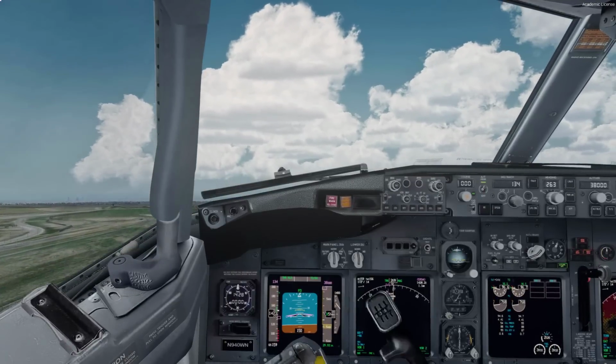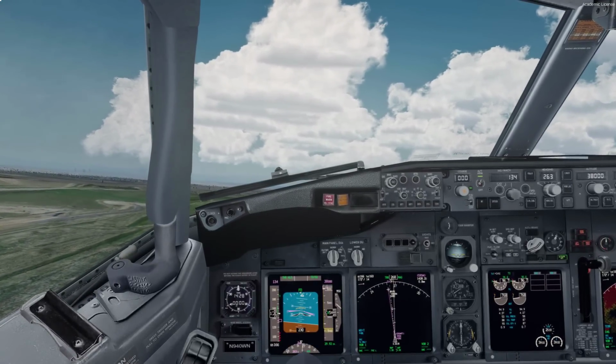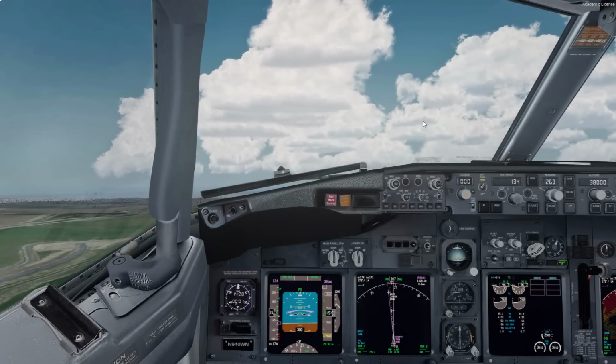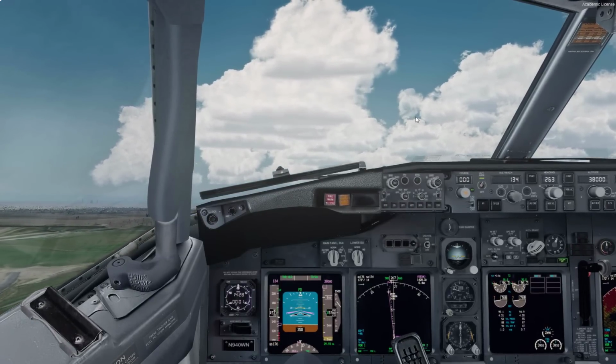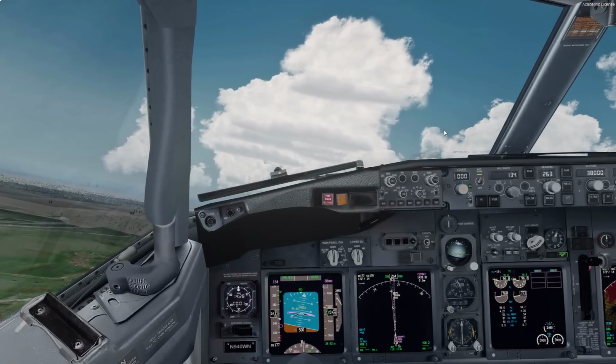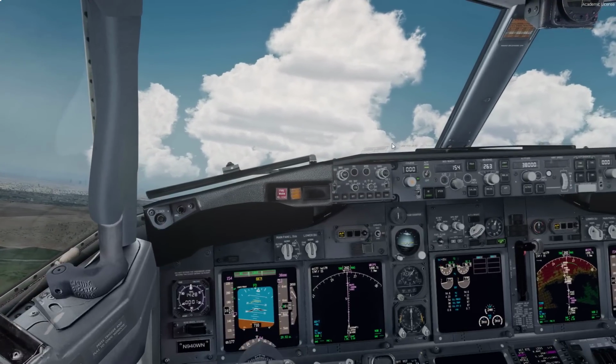Right, that's pushing us that way. You've got a lovely crosswind. Let's go and get the VNAV and the LNAV activated. Okay, we can't do it just yet. Let's get in line with the flight plan here. LNAV and VNAV can come online now, as well as the autopilot.